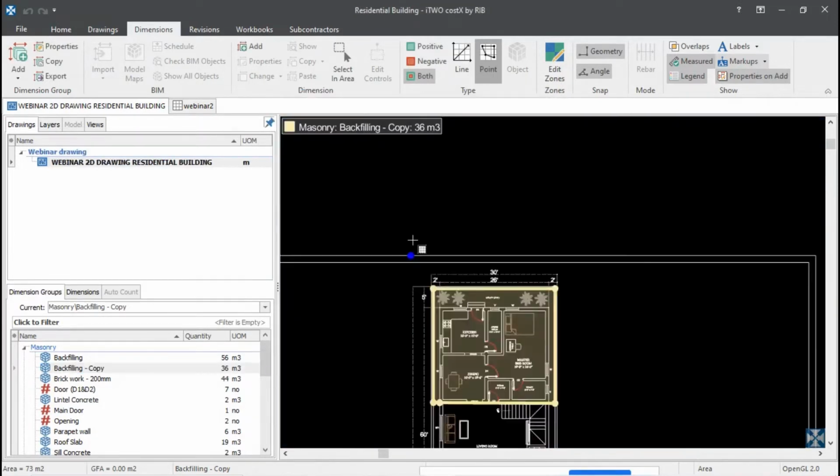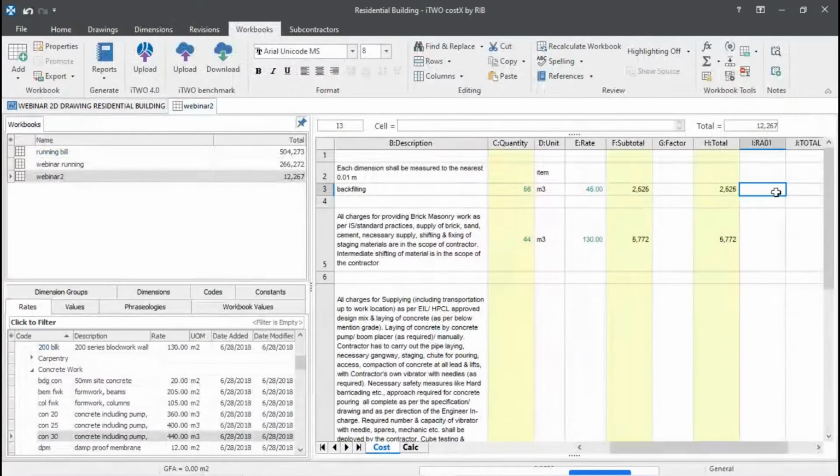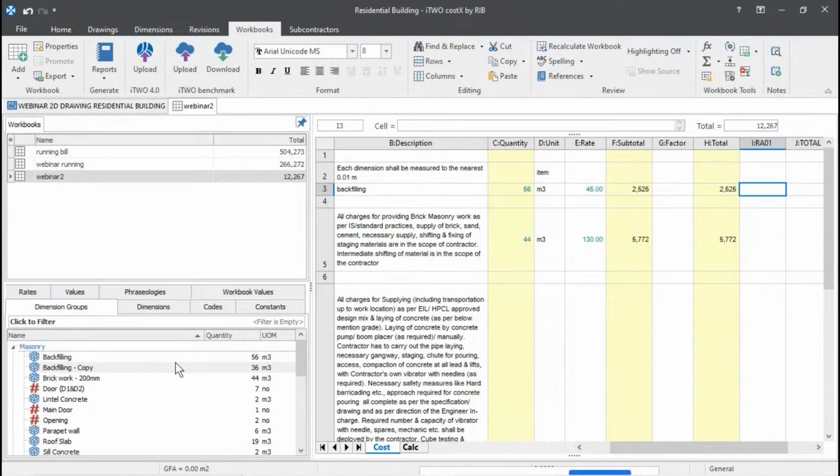So say updated. So my quantity is updated here. So I'm going to go back to my workbook where I have RA1. So I'm going to go to the dimension groups, the backfilling copy or the backfilling for the RA quantity.